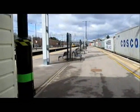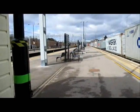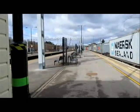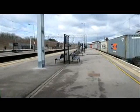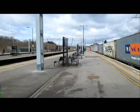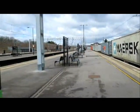That one up there is going to Northampton. Quite busy, but I don't think there's a lot of freight about today. That's why I thought we'd just have a ride to Clapham Junction and get a Cornish pasty. Platform 9, highly recommended.